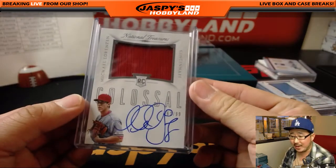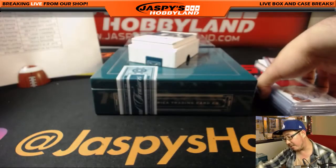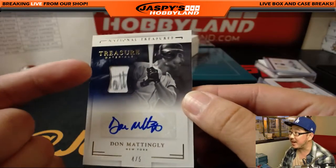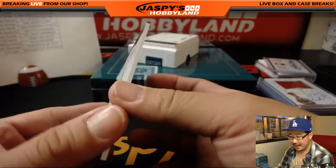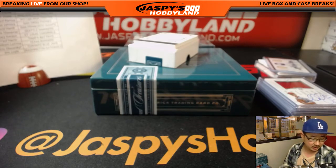That's for the Reds, the Red Legs. Joe Kroll with the Reds. And we've got a 4 out of 5. Donnie Baseball. I think that jersey might have his autograph in there too. Treasure Materials, Don Mattingly, 4 out of 5. That is for Ed Ahrens and the Bronx Bombers.